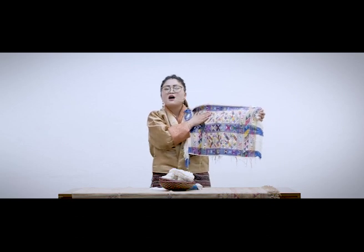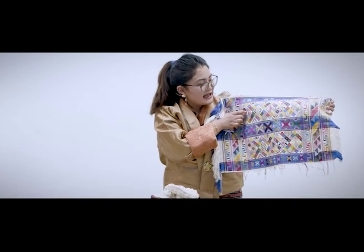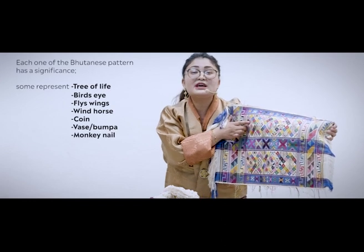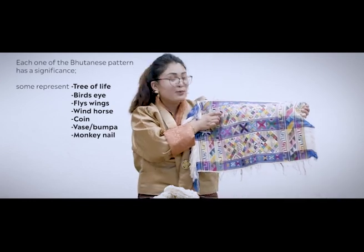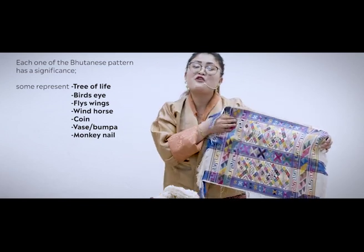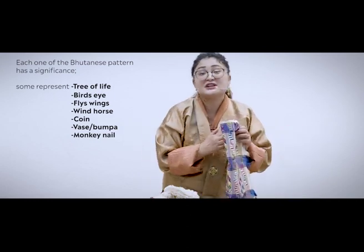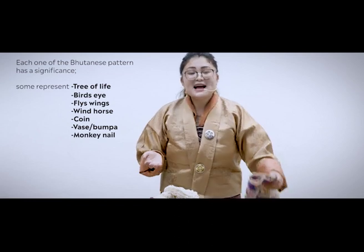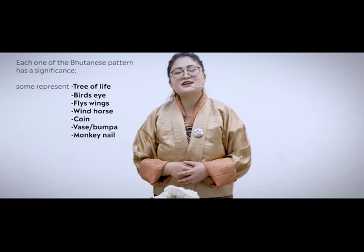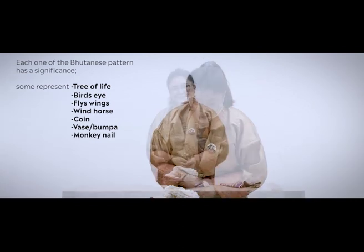This is the replica of nature. If you see this, this is considered and copied from the monkey's nail. It looks like a monkey's nail holding a tree. Then we have the tree of life. I'm sure you must have heard about Shinglo Go and Shinglo Kiras. That is actually the speciality in our culture. Everything has value and meaning behind it.